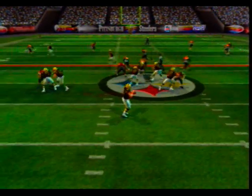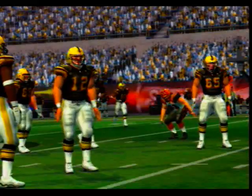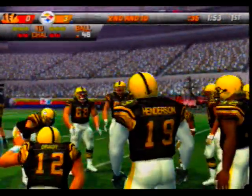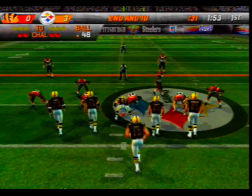Back, setting up play action. Throws it. This pass is incomplete. The short pass falling to the turf, and it'll be second down. Second and 10. Ball on the 48-yard line.